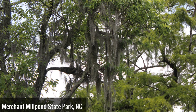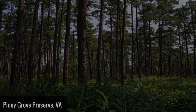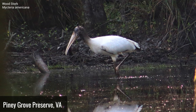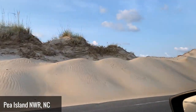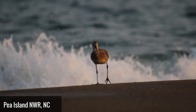One of my favorite parts of this internship was being able to live on the refuge. That meant I was able to become more familiar with the refuge and the surrounding area and explore without ever worrying about getting too far away from home. It was really interesting to get to explore all of the different habitat types within a couple hours drive of the swamp.